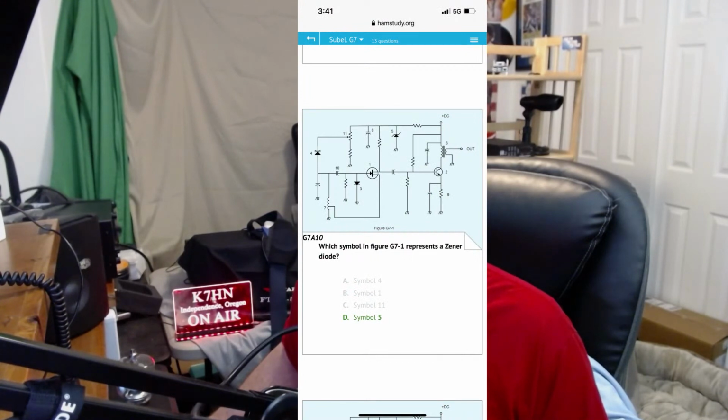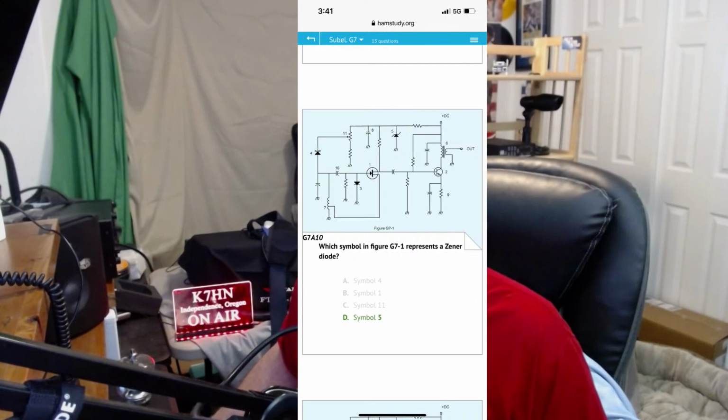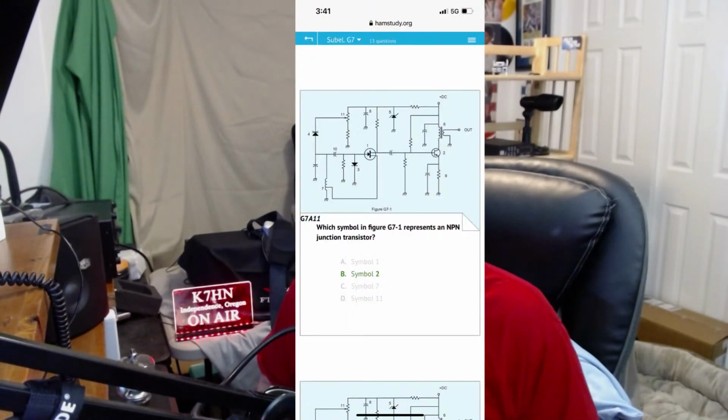Which symbol in figure G71 represents a Zener diode? Now we're talking it. Now we're doing the Zener. Look carefully. Okay, it's number 5. Number 5 is right there, kind of in the middle top. You see it kind of makes a little squiggly Z. There it is. That's a Zener diode. Again, when you see the little arrow there with the little Z, it kind of gives itself away. That's one that you should always remember, because Zener diodes kind of look like a Z on your little schematic.